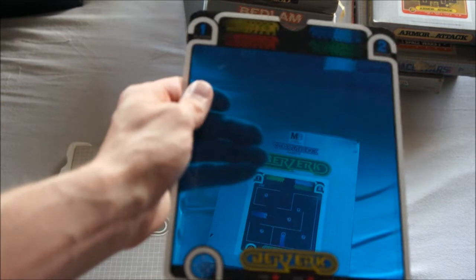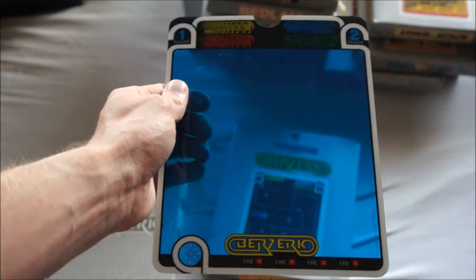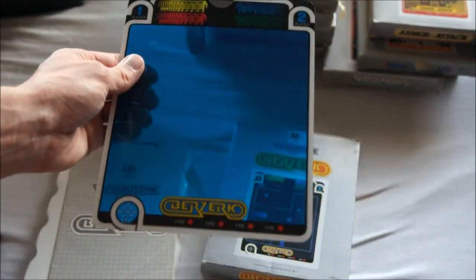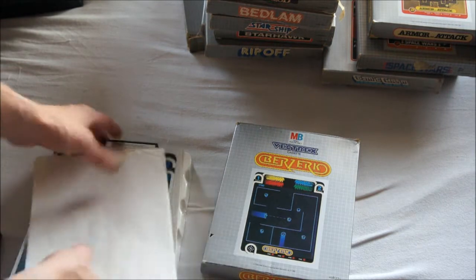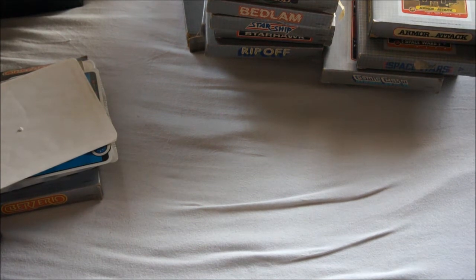And since the Vectrex is a black and white console, or actually it's light moving in the back, you can place these over the screen to create some effect of color on the screen. It really works. It works kind of well on most games. It really puts in an extra effect. So those were the Vectrex games I bought this week.